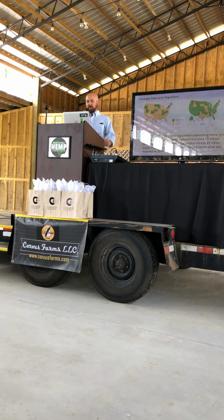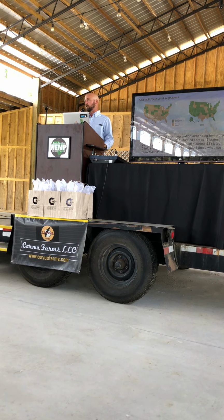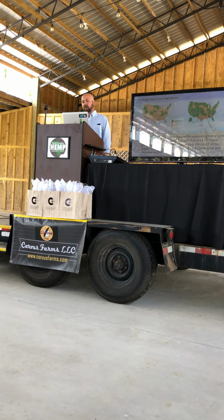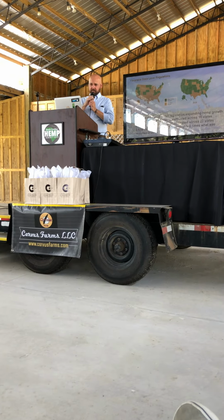So economic development, let's talk about that. The reason we're all here is to increase our profit margins on our farms in South Carolina. I know if y'all can't see the slide, I'll talk through them.